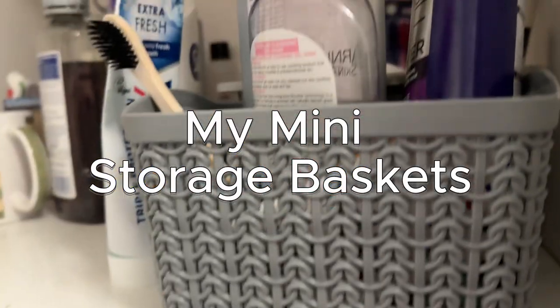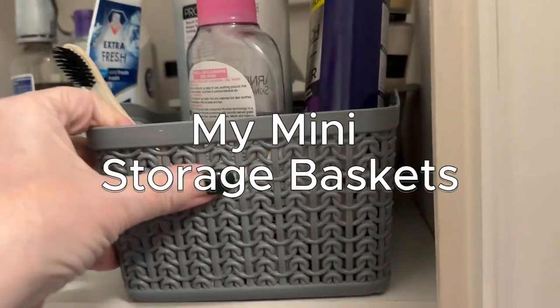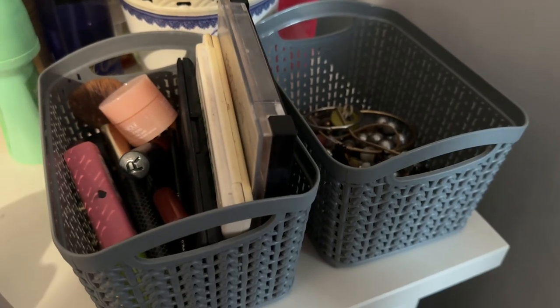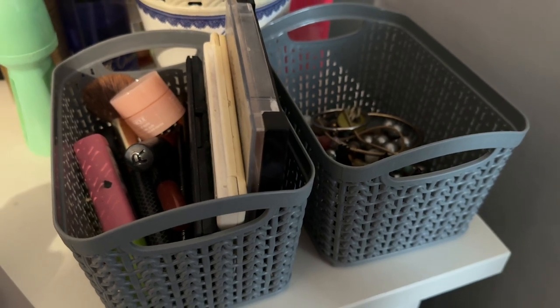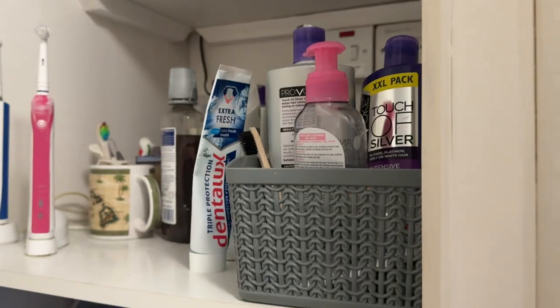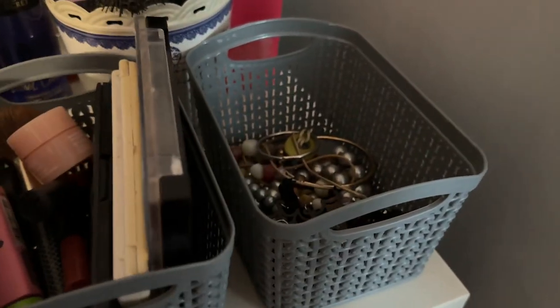Number three are these little tiny mini storage boxes. I have a tendency to leave stuff in little piles all over the place, little doom piles. And these have been a game changer because I have them dotted all over my bedroom. I even have one in the bathroom, and in there I have my shampoo, my conditioner, and the things that I want to use if I have a shower. So I don't have to go and get everything out.